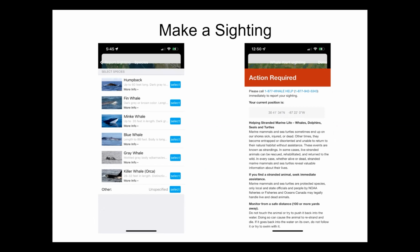If you report a distressed whale, it's going to look at your location and decide what the appropriate response network is. Once it's collected your digital report, it's going to prompt you to actually phone call in real time and show your latitude, longitude so that you can report and hopefully get action quickly.